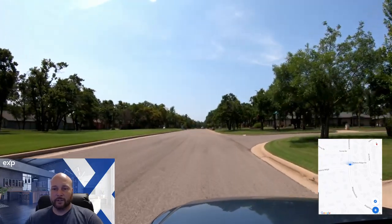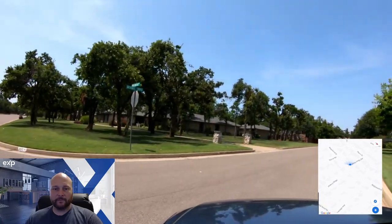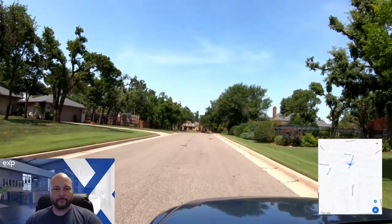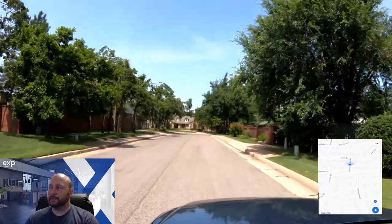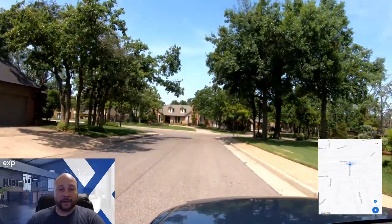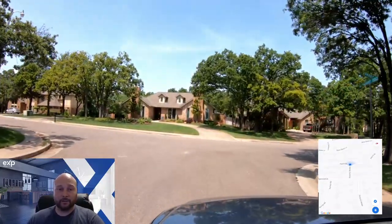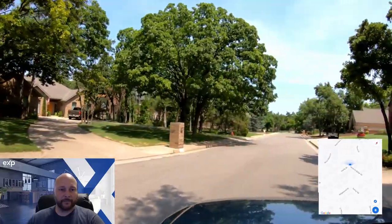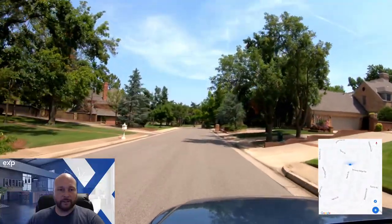This is Woodruff Tall Oaks. Let me grab you some more information on the neighborhood. This is where we're getting ready to pull into Harris Tall Oaks, so I'll come back to the Woodruff Tall Oaks information as soon as we get done in Harris Tall Oaks. Let me jump back over to Harris Tall Oaks right now.